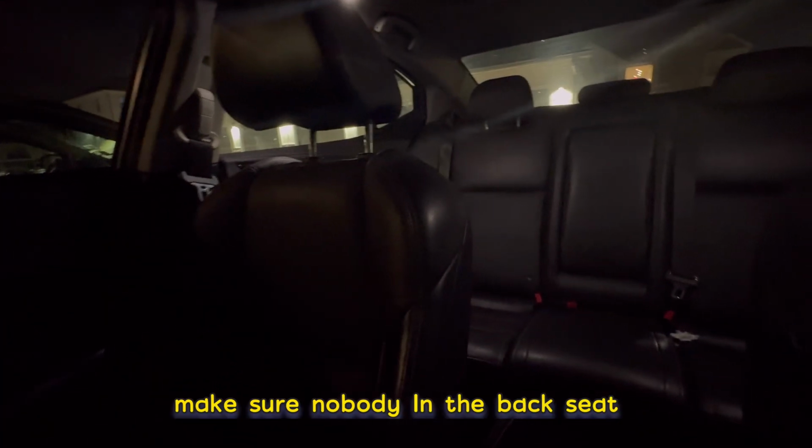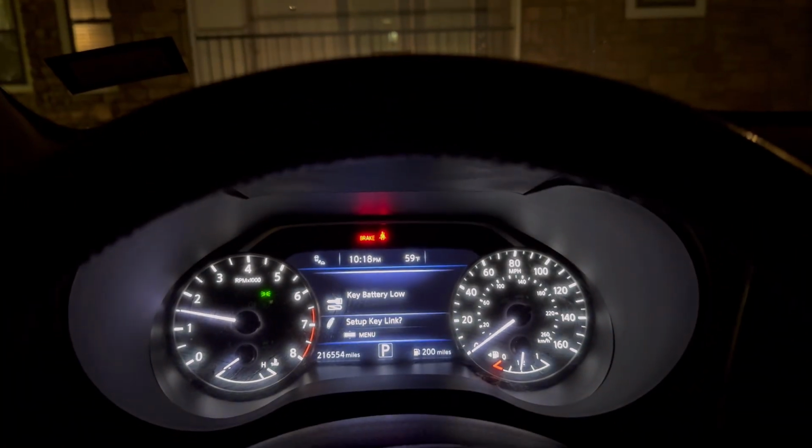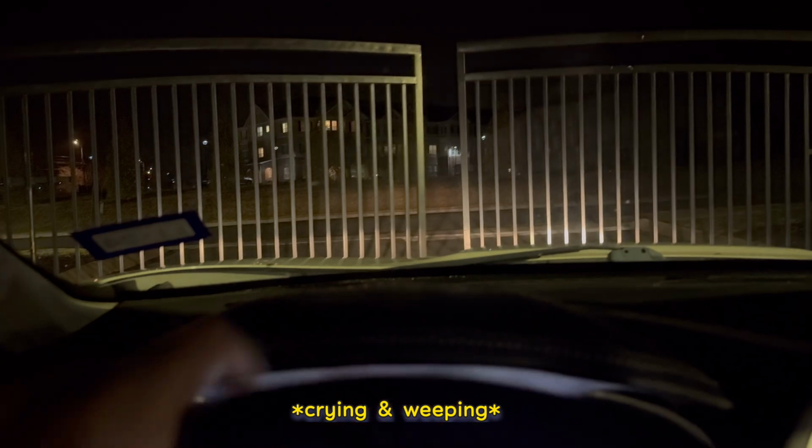Make sure nobody's in the back seat. Y'all, we're about to go to the gas station. It is currently 10:18. Guys, I get so scared when I drive to places by myself. I'm so scared. But yeah.